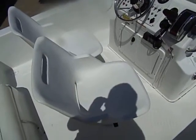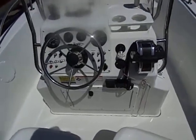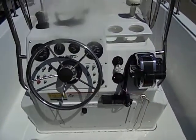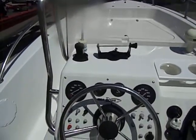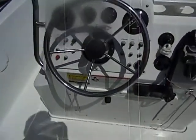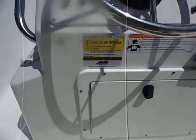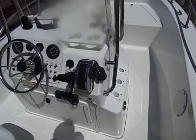Got two captain chairs here that are swivel. Nice gauge cluster there with all the attachments. Guys, this boat is a 5-passenger and or 675 pounds, whichever comes first.